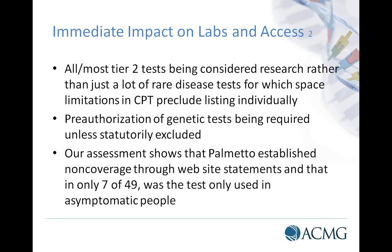So many of the Tier 2 tests were not handled appropriately. They were, as I said earlier, they thought they were research. They said they're not going to cover them. Pre-authorization is fundamentally being required everywhere for many tests for which they made an exclusion of coverage, but allowed for that medical necessity argument to be made. However, where they said statutory exclusion, you can't have that argument, and there are many tests which we think are justified for coverage that are trapped in that statutory exclusion box at this current time. And it's clear that many of these decisions were made through website statements, and that in only 7 of the 49 tests where a coverage decision was made was the test only used in asymptomatic people.